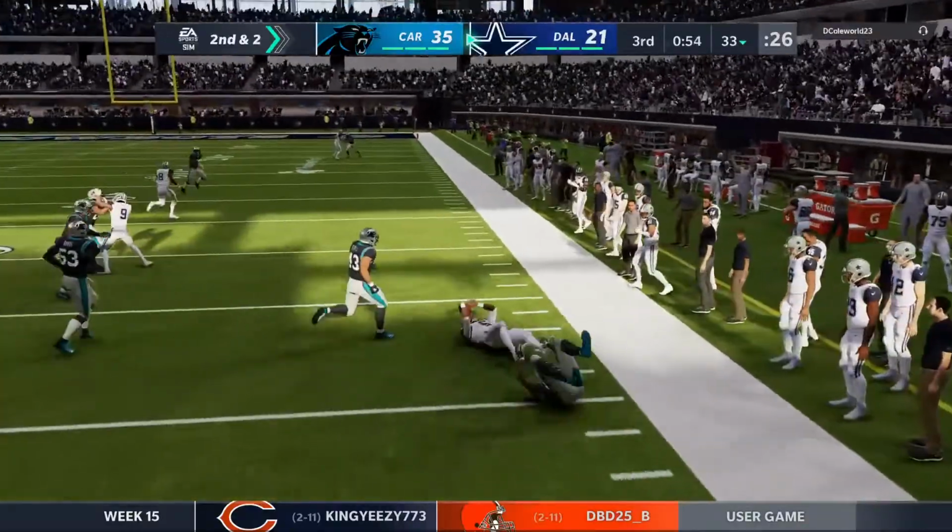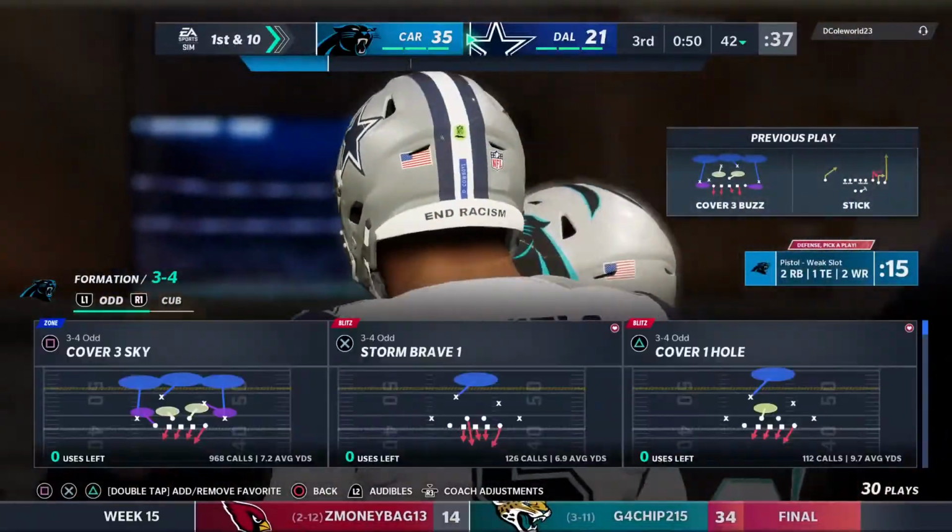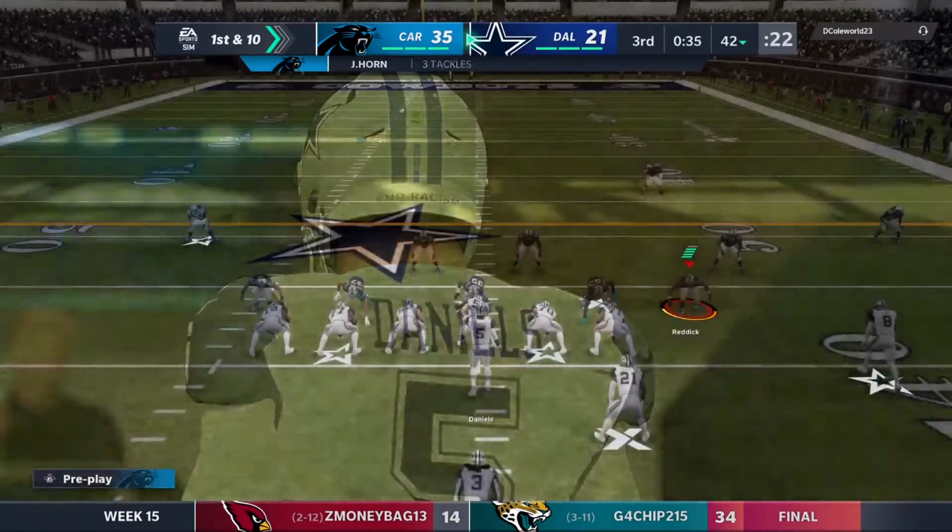Now he'll pull it down. And to the 42-yard line here and brought down there. 8 yards that time, able to take off, and the result is a first down.